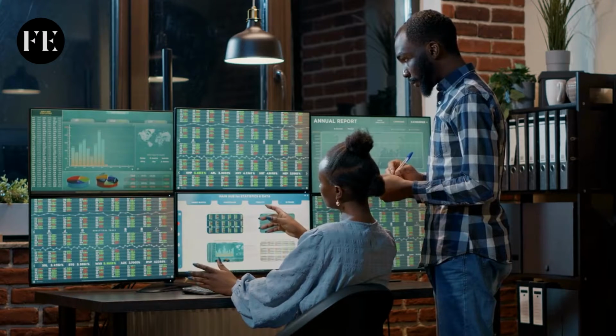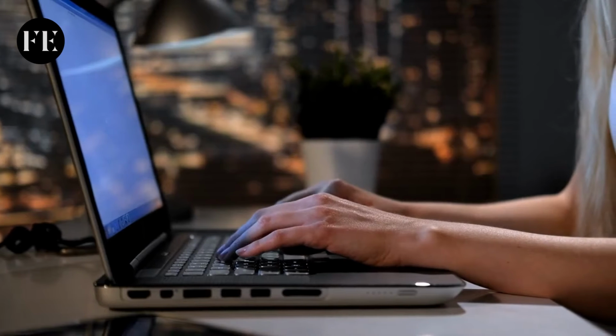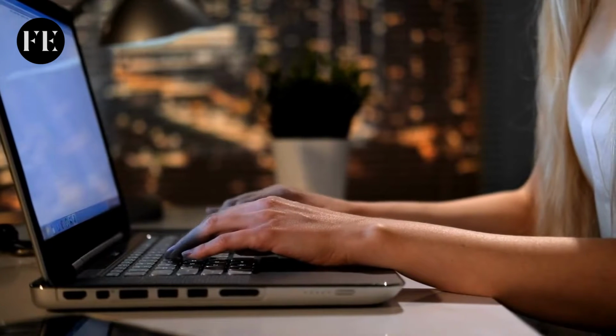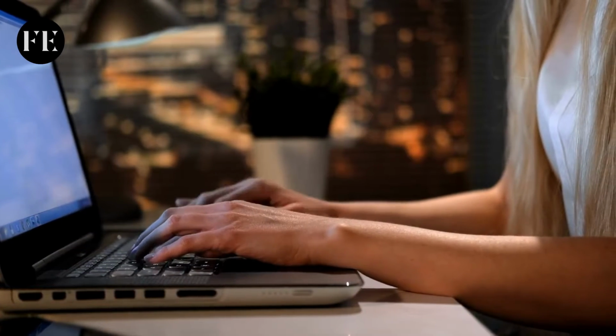Consider both benchmark and tracking mistakes. How should bonds be purchased? You may purchase both newly issued and previously issued Treasury bonds directly at treasurydirect.gov. New bond auctions occur in the first weeks of February, May, August, and November.